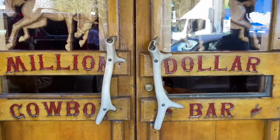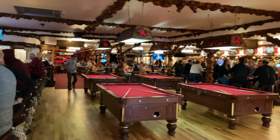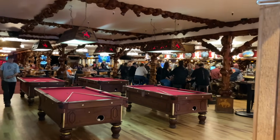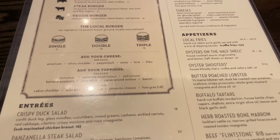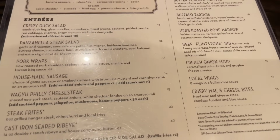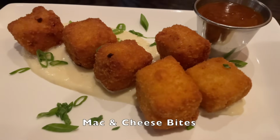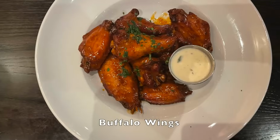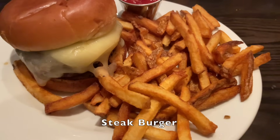We made a really quick stop at the iconic $1 Million Cowboy Bar just so we could see their famous saddle bar stools before we went a few doors down for some lunch. We love the food at Local. Their cheeseburgers are the best burgers I have ever had.